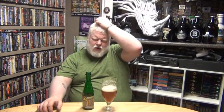So for that, I don't know what I would do with this. I would probably put this at a 6.75. 6.75 because it is a good beer. I just don't think I'd want to buy it and drink it again. So 6.75 out of 10 from the Albino Rhino for Trois Fonteines Oude Geuze.